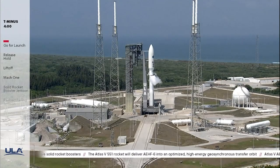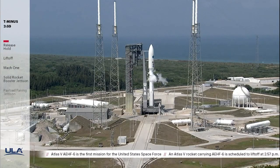This is Atlas Mission Control at T+4 minutes and holding. We anticipate releasing the hold in just a few moments. 3, 2, 1, mark. 3:55. Ground pyros enabled. The countdown clock has resumed, and we are go for launch at 2:57 p.m. Eastern.